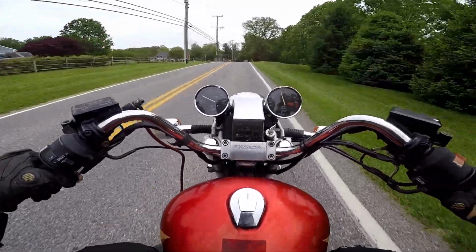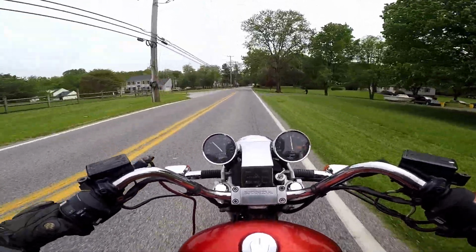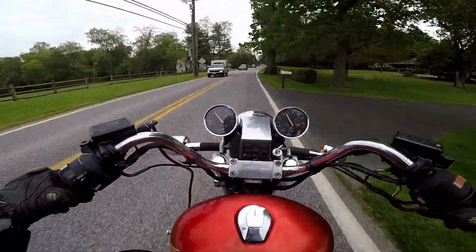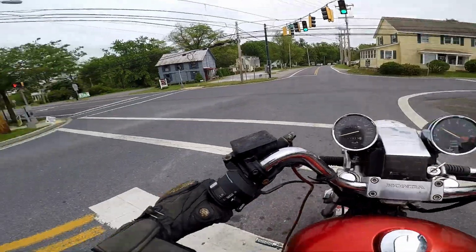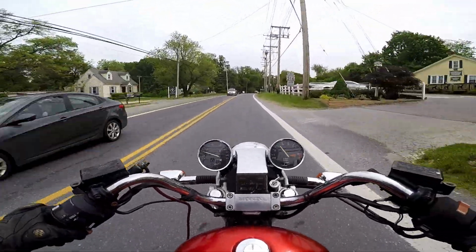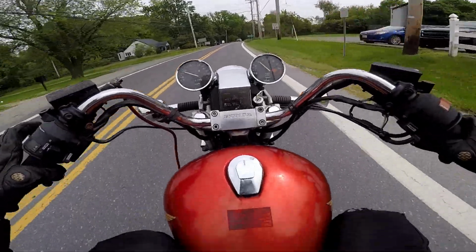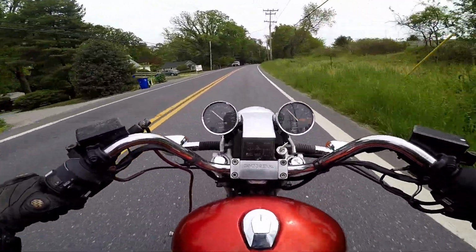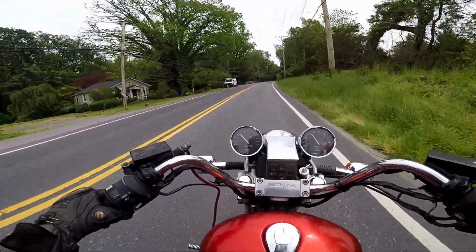Listen to that pull. It's actually really fast when you consider it's a 1980s bike. And this bike is quiet too. When you start moving, of course, it does liven up quite a bit because of the V-twin, but it's very quiet. I don't know if it's everybody's taste to have a quiet bike.